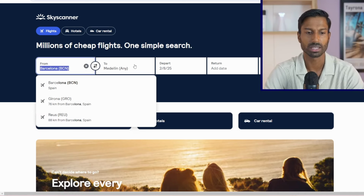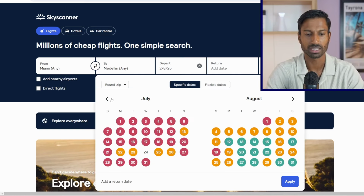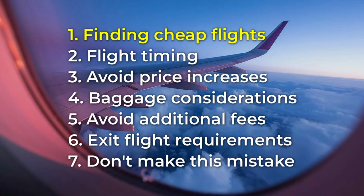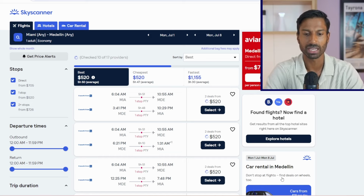So let's just pretend you are from, let's say, Miami. You put in Miami here, put in Medellin, and then you will put in the date you want to leave. So let's just say you want to go 1st of July here. Return date, maybe let's say you want to go for a week, and then we want one traveler. And then it's going to bring up all the options and the prices and which airline and the stops. So basically all the info you need to make an educated decision and also book a flight.